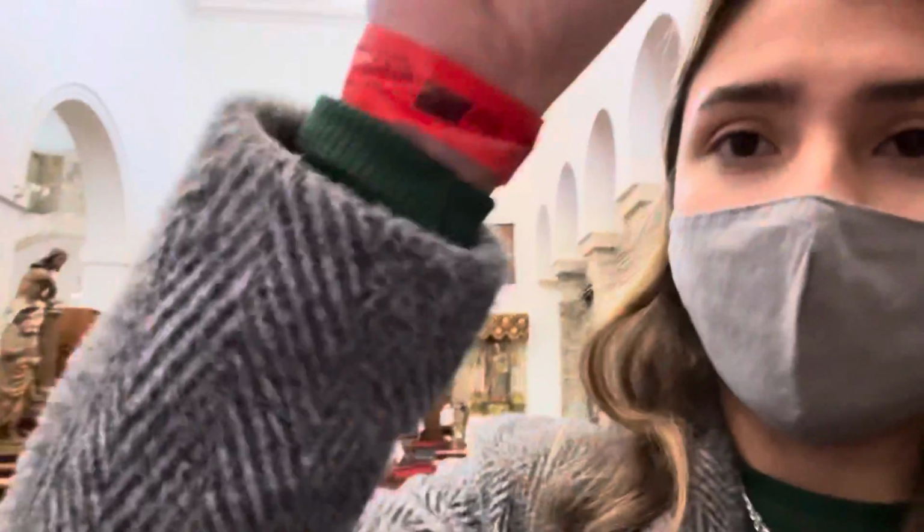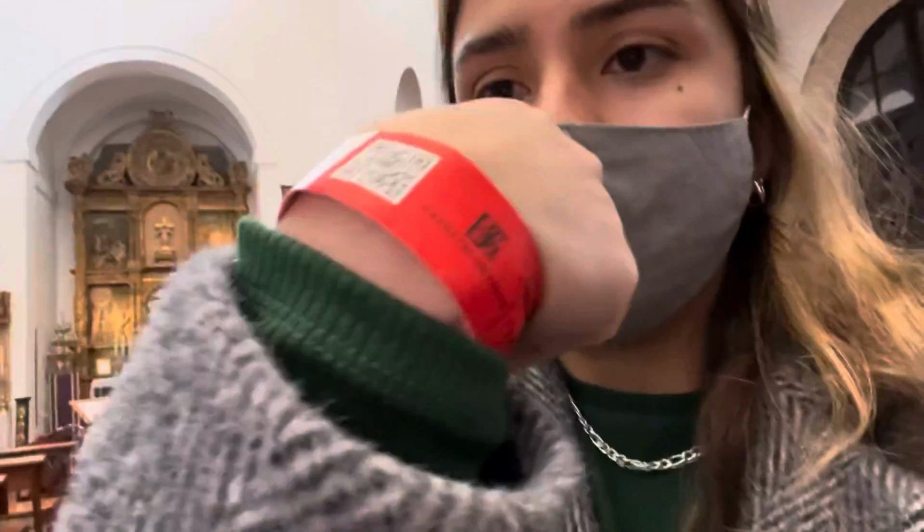So now we are in the Iglesia del Salvador. Never been here before. It's smaller than the last one, but still obviously very rich in history. It's part of this wristband tour that we're doing, where you get this band and you can get into all the different sites. Not for free, you pay for it, but I think it's cheaper than buying individual tickets at each site, so would recommend.